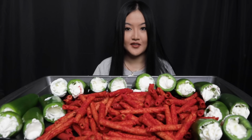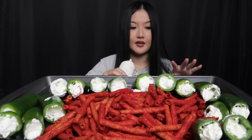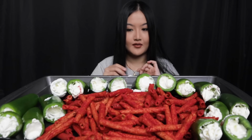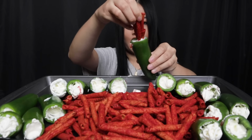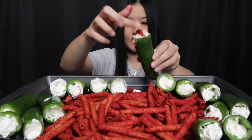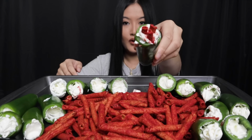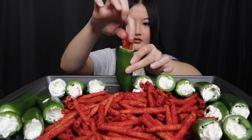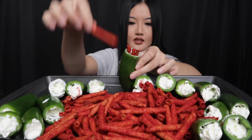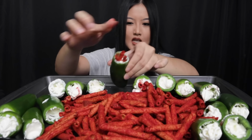These are all the jalapenos filled up with cream cheese. I still have a little bit of cream cheese left. I'm gonna fill it up if I do need to. But now I'm gonna be stuffing them with Takis. Let's do three. If I can fit more, I'm gonna.